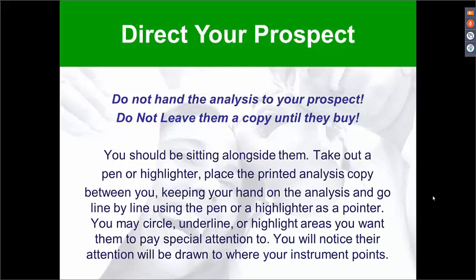You should be sitting alongside them. Take out a pen or a highlighter, place the printed analysis copy between you, keep your hand on the analysis and go line by line using the pen or highlighter as a pointer. You may circle, underline, or highlight areas you want them to pay special attention to. You will notice their attention will be drawn to where your instrument points. This, again, is getting the client to follow you. This is the same thing as leading a horse to water and getting them to drink.